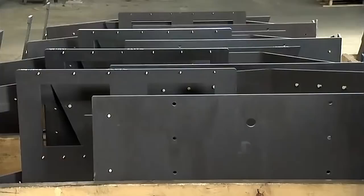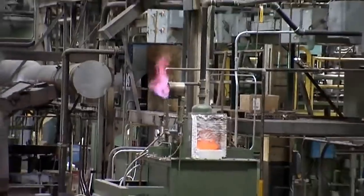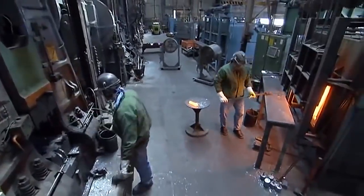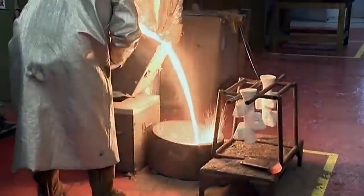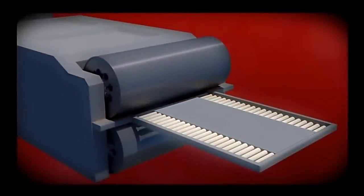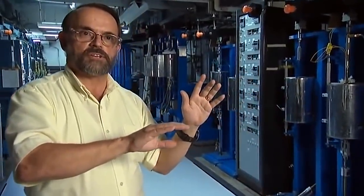But rolling the steel is just the beginning. Just outside Davenport, Iowa, is the Rock Island Arsenal's 1.5 million square foot manufacturing facility. Here, RHA becomes even stronger. The trick is as simple as a lot of heat and a bunch of cold water. As RHA warms up, its grain structure aligns in a way that produces super strength. We get a whole new set of grains that have excellent combinations of strength and ductility.